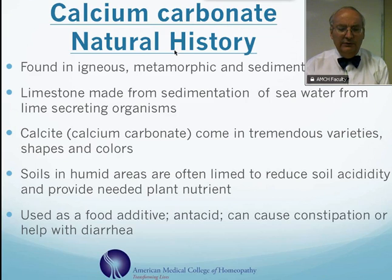Calcium carbonate has been used as a food additive and an anti-acid. It's also known in conventional medicine to cause constipation and help with diarrhea. It's an essential substance in the human body as well as in plants.